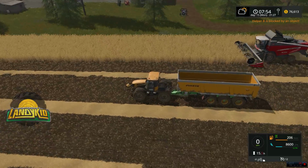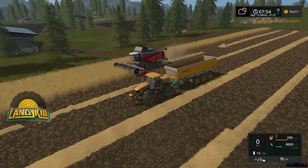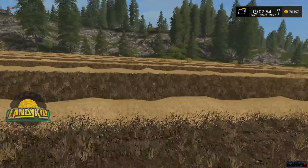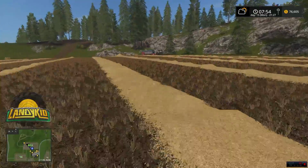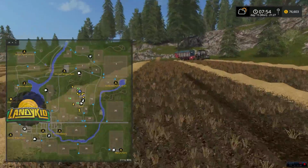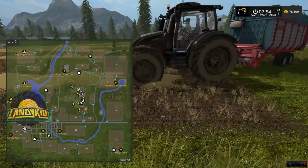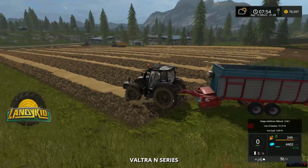So that's unloading there. Cut in there. We'll take a quick trip to Votra. This is one of the big fields here. Very big field. I really want to start thinking about getting a different field as well, purchasing that. I'm not too sure which one. Field 11 down by the sheep area. I want to turn it to grass at some point.